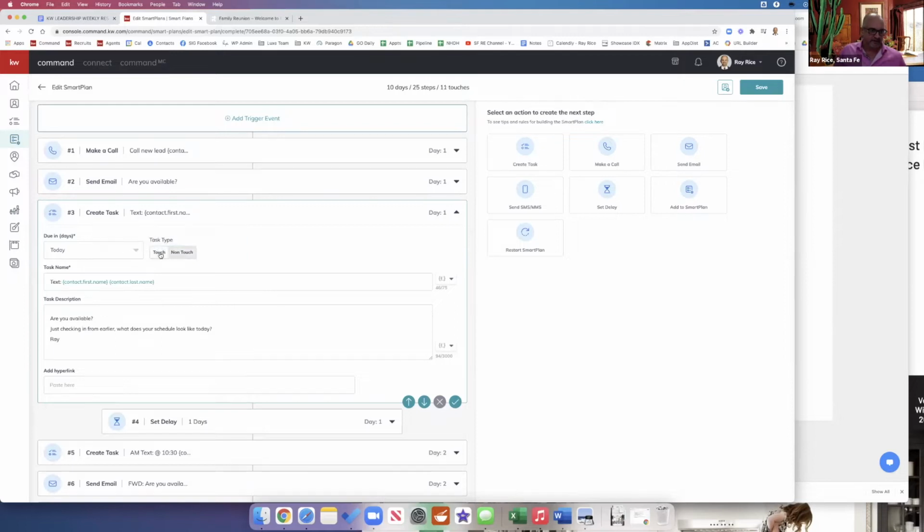Because if I make it as a touch and I try to save it, it's probably going to give me the error. Oh, no, guess not. But I kept getting a lot of errors because I was creating more than 7 touches in 7 days. But anyway, this is just creating a task for you that's going to say, hey, go send this text message directly from your phone or your computer or whatever.